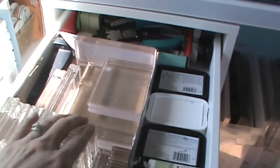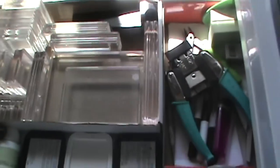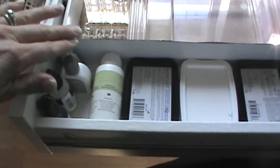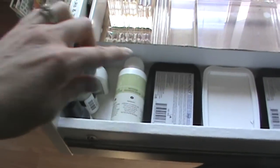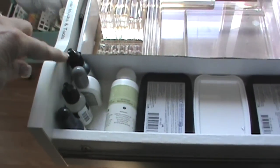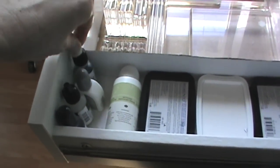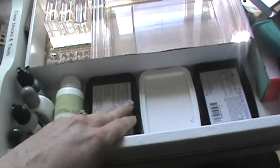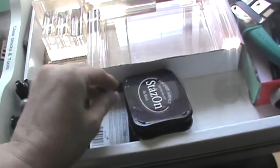But let's come over here and I'll just show you guys how things have settled in for these drawers. So the top drawer here, let me just show you guys if I'm sitting here, it'll be easier. So this top drawer, these are my clear blocks. These are my re-inkers for my Memento, Stays On, Versamark. I think that's it. And then these are my Stays On, Memento, and then my white Stays On. They go right here, and I just keep them upside down.